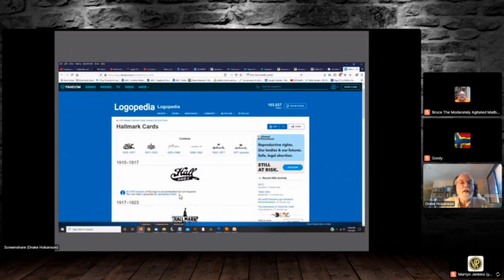Also, regarding research, something else I found useful is Logopedia. I've run across this 2 or 3 times. For a dime store I was building, a drugstore, I wanted to find the old logo for Hallmark cards, and it took me to Logopedia, where I could find a very high quality, I think it was a JPEG or PDF of the Hallmark logo that I could use for a building. This will be very helpful if you're looking for old logos of old businesses.